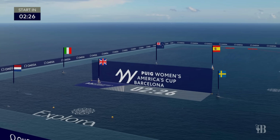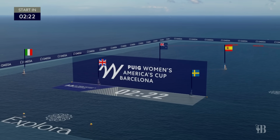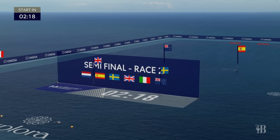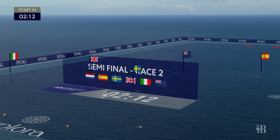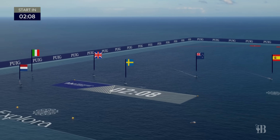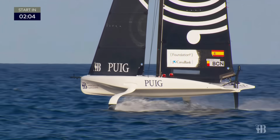Sampling is complete and this race is live. Getting ready for semi-final number 2 in the PUIG Women's America's Cup here in Barcelona on a late Friday afternoon. Magnificent weather conditions are greeting all these 6 semi-finalists. First race taken up by the local team, Sail Team Barcelona.